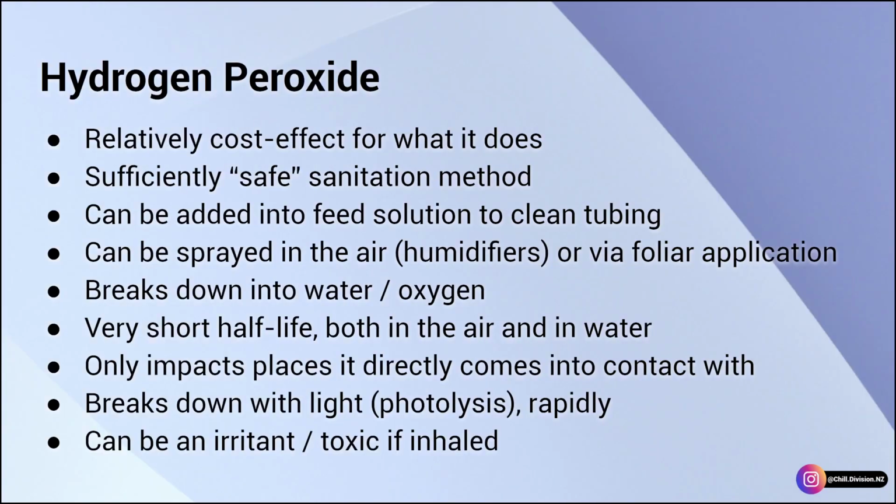Hydrogen peroxide is relatively cost effective, which is cool, and sufficiently safe. It can be added into feed or sprayed in the air via foliar or through your humidifier, which is cool. Unfortunately, though, it does have a pretty short half-life, both in the air and in the water, which means it's less effective. And it only impacts the places on the plant that it directly comes into contact with. In addition to this, it also breaks down very rapidly with light, and given this is going to be applied in a cultivation room, that's kind of also a problem.